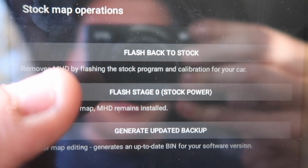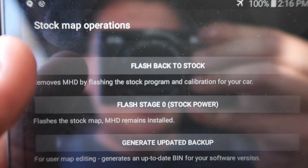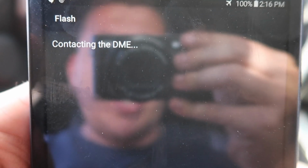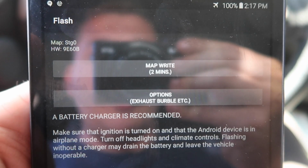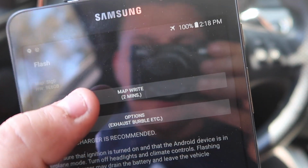Right here, we're gonna flash stage 0 because MHD remains installed, and I don't want to flash it where it takes out MHD, because obviously we're gonna tune it back after it's fixed. So we're gonna go there, contact your DME, let this load and see what happens. Just for now, I turned everything to 0, OEM style. And now I'm gonna map right, and I'll check back in with you guys when we're driving.